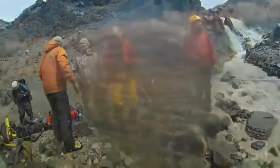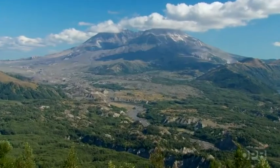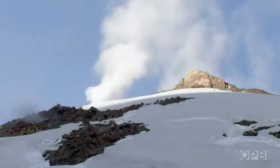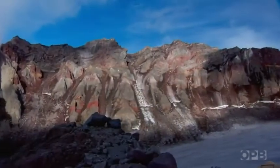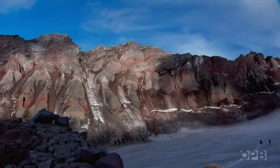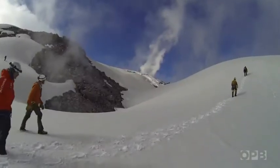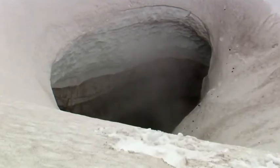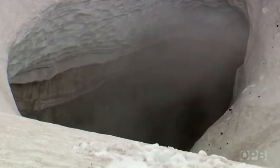Somehow, we all survived. And days later, the helicopter returned for our gear. As scary as this all was, once we made our way out, we couldn't help but talk about returning. Mount St. Helens is one of America's great wonders. And Eddie thinks that somewhere beneath this crater, there could still be up to a mile of caves where no one has ever stepped foot.